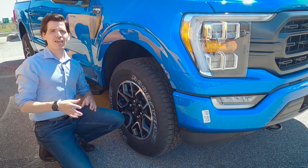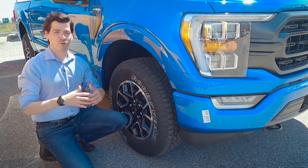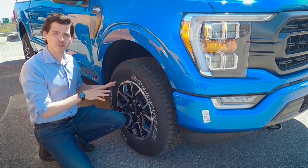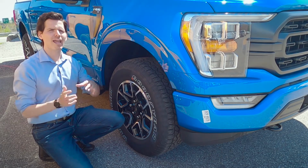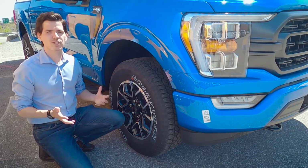Now, when it comes down to the actual drivetrain of the vehicle, it is available either as a rear-wheel drive, so a 4x2, or you can get it in the 4x4. Now, because we're in the XLT version of the vehicle, we've got our 2 high, 4 high, and 4 low. If we were to look at the Lariat and above, that would give us the 4 auto setting instead.